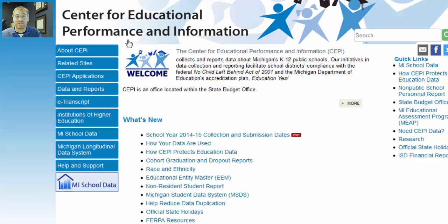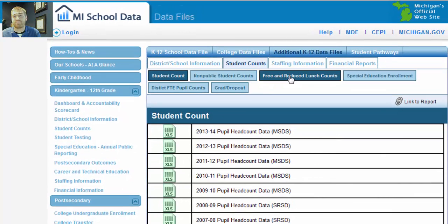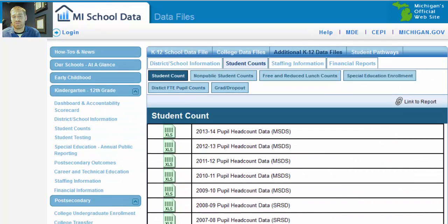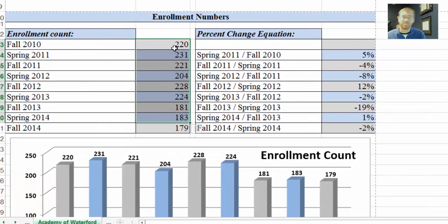This is a state-run site. If you come down to My School Data, you can go through a couple of filters and then pick what you're looking for. There's student count, free and reduced lunch count, special education count. Here's just a bunch of spreadsheets. They go down to 91, 92. So that's where these numbers are derived from. I went and dug them out for you. Those are really large spreadsheets. So that's what this is, the enrollment numbers from CEPI. If they don't match up to your state aid sheet or something, that's why, they're from CEPI.